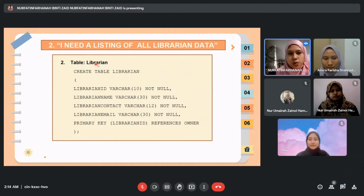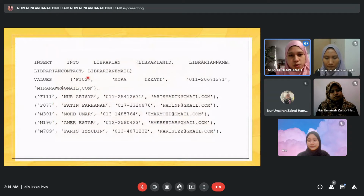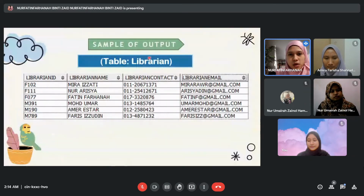Secondly, our supervisor wants a list of all librarian data. So we will create the librarian table by writing the command on IBM DB2. In this librarian data, we collect librarian ID, librarian name, librarian contact, librarian email. Then, this is our input for the data that we collect from the librarian. Here you can see the sample of output from the librarian table. We have 6 librarians in our Chapter 4 library.